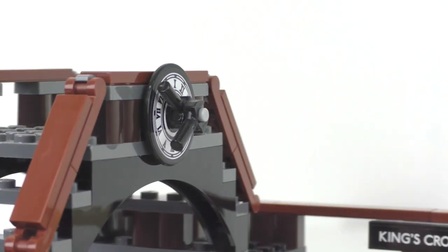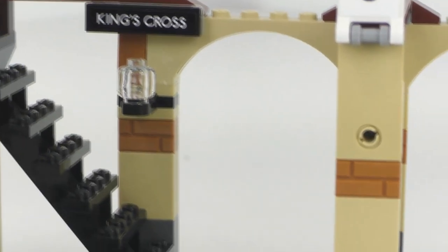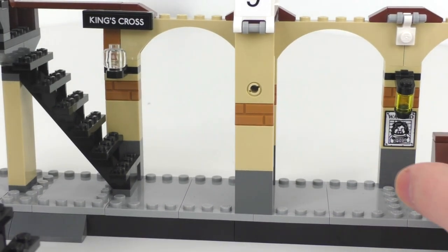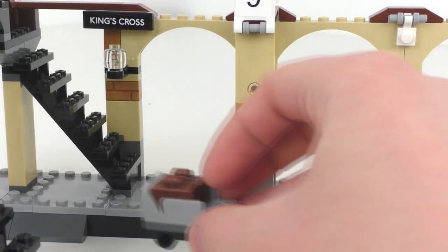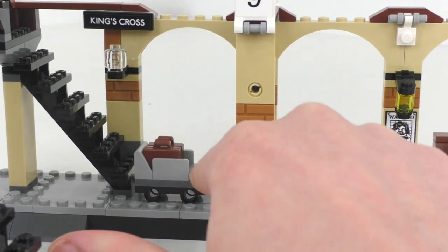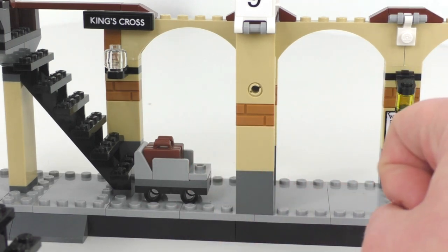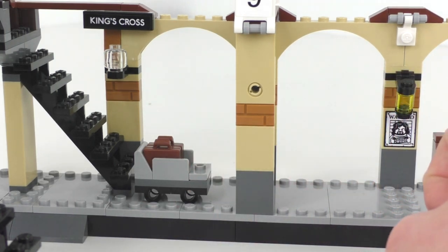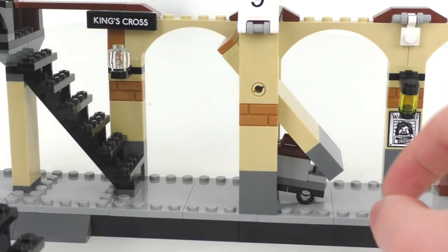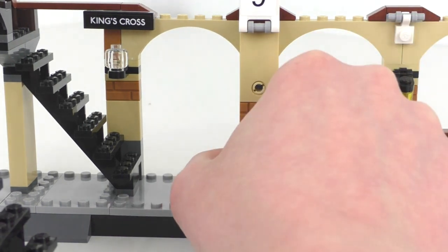You can also see that over here we get another sticker that says King's Cross to tell you that you're in King's Cross. And then that brings you over here to the barrier between King's Cross and 9 3/4. One thing to note is that I didn't bring out my Scabbers character to go with this particular trolley, but this is the same exact sort of trolley build as the Harry's Journey to Hogwarts polybag. All you gotta do is just run between the barriers, and then that'll bring you all the way over here, which I think is really crazy that they include this as a play feature.